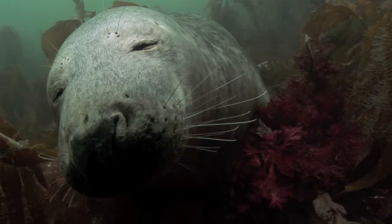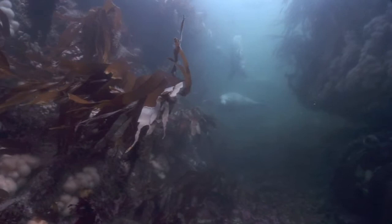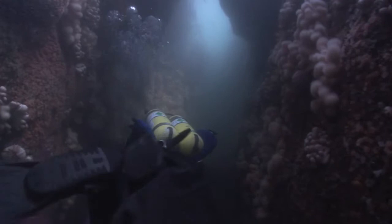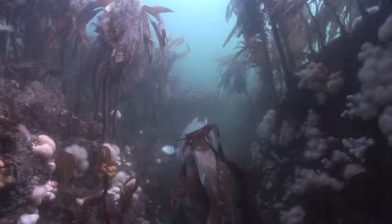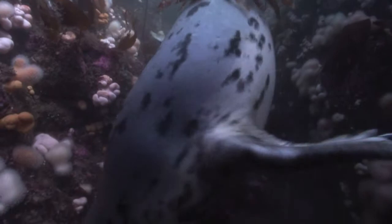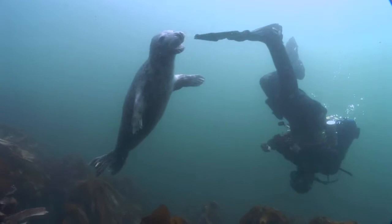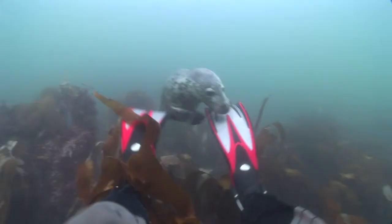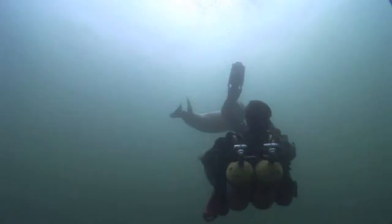Sometimes seals will lie on the seabed for a quick nap, and they can be found congregating in the gullies and along the walls. When watching seals, they seem to behave in a similar way to puppies and young children. Although most seals do appear to have an affinity for chewing on divers' fins, the seals we met on these dives just seem to want to play.